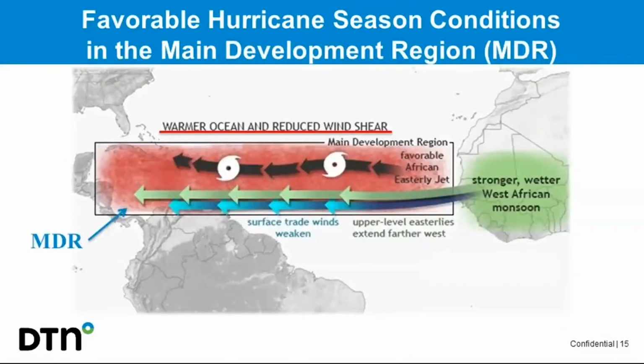And let's take a look at some favorable hurricane season conditions in the main development region. The main development region is defined from the west coast of Africa along the tropical Atlantic all the way to the Caribbean Sea, where all that red color is. And you can think of it like this: if you have a stronger and wetter West African monsoon, that tends to spit more tropical waves westward out into the Atlantic. And if the Atlantic has those conditions that we just talked about present, any one of those waves will be able to develop into an organized tropical system. So we want, of course, warmer ocean and reduced wind shear in those areas to create tropical storms.